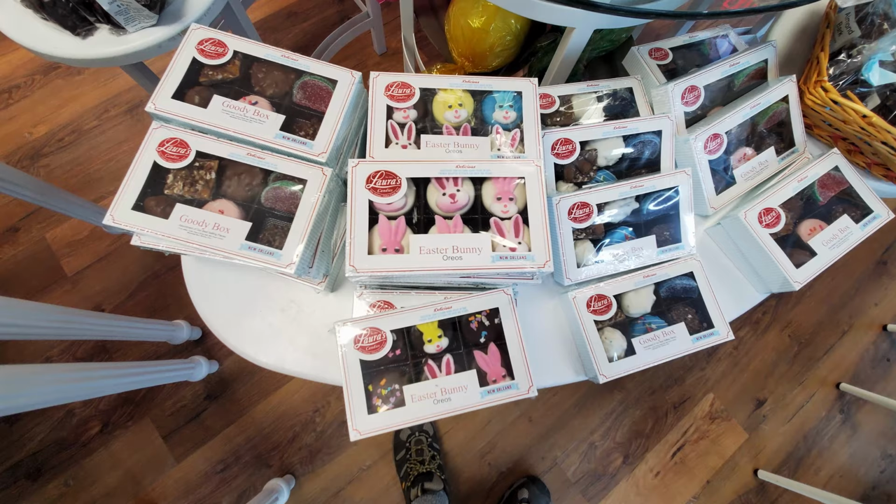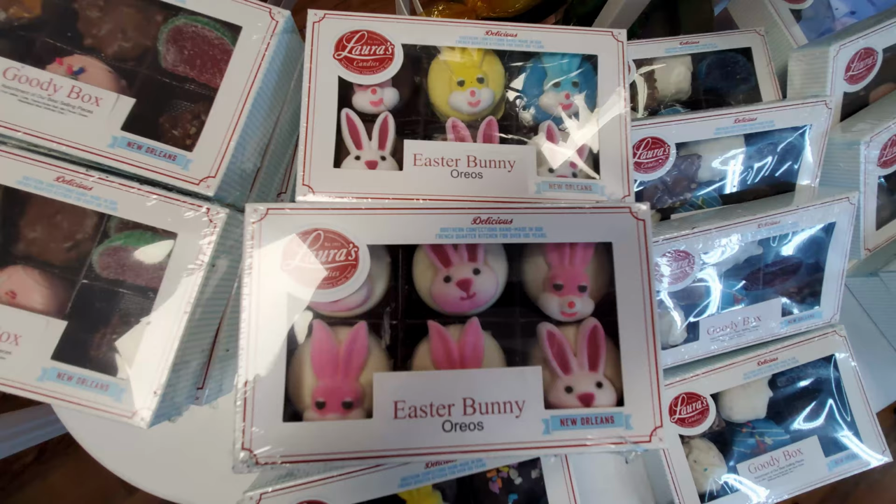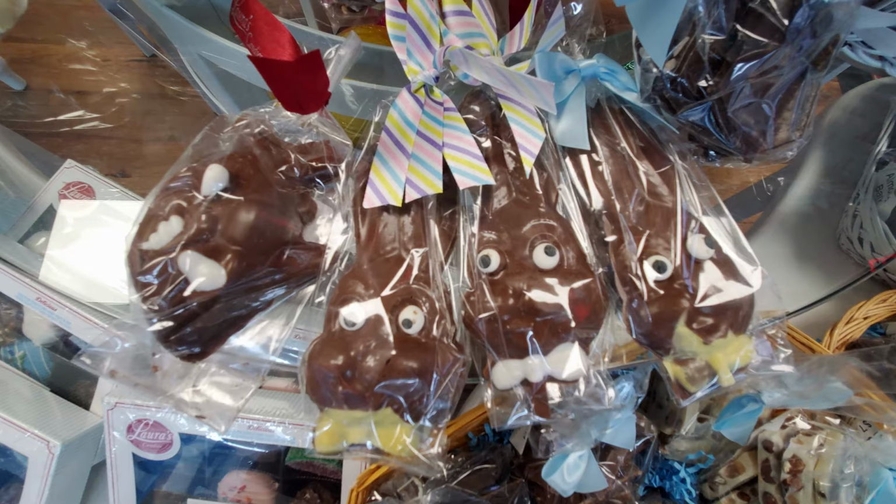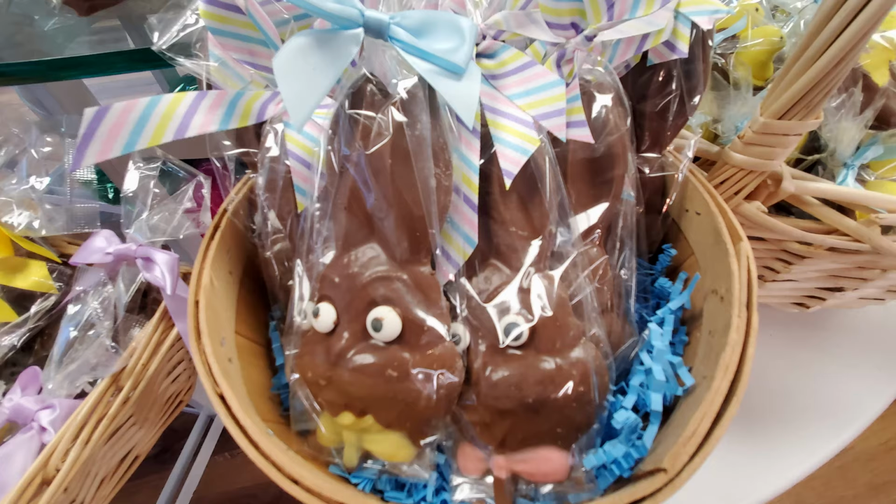We have some more Easter candies with some chocolate dipped Oreos. These are really pretty looking, so I don't know how they would taste, but they do look pretty and should make an Easter basket quite a wonderful surprise for any kids that need to get some Easter treats. These little bunny heads look pretty delicious too. They've got a selection of different bow tie colors. You can color coordinate if you need to. So they are dressed to impress and already have the bows on.